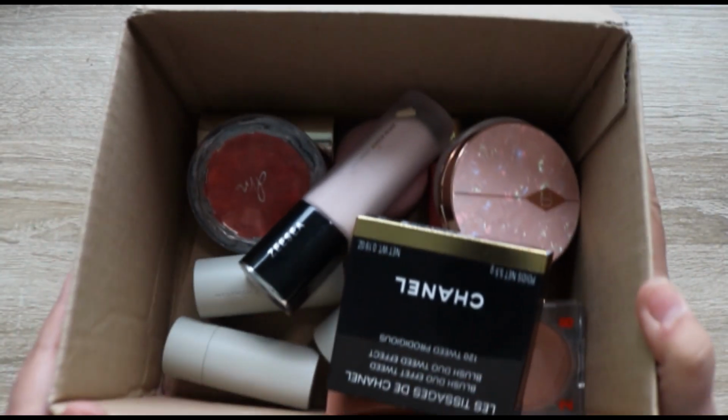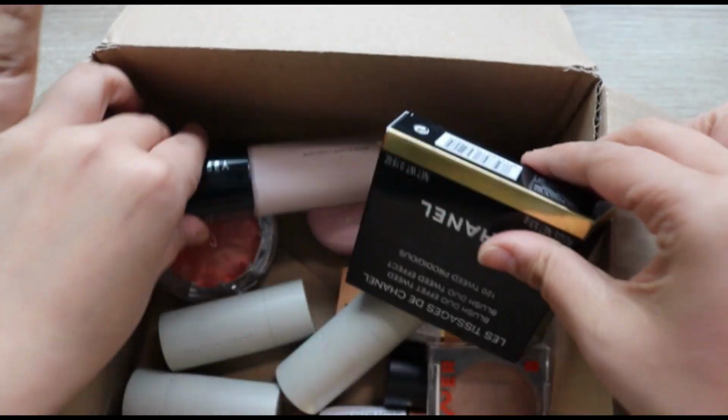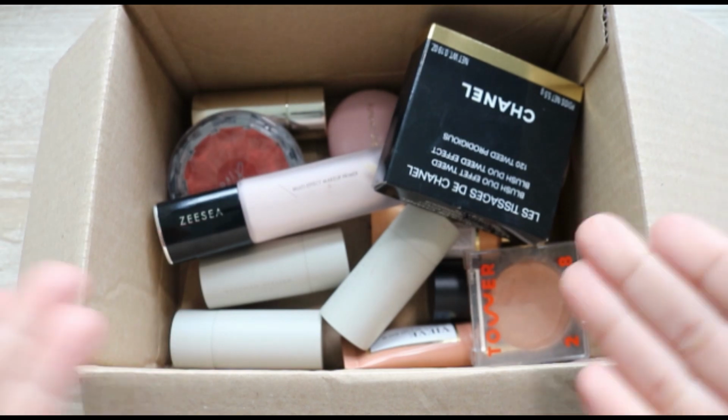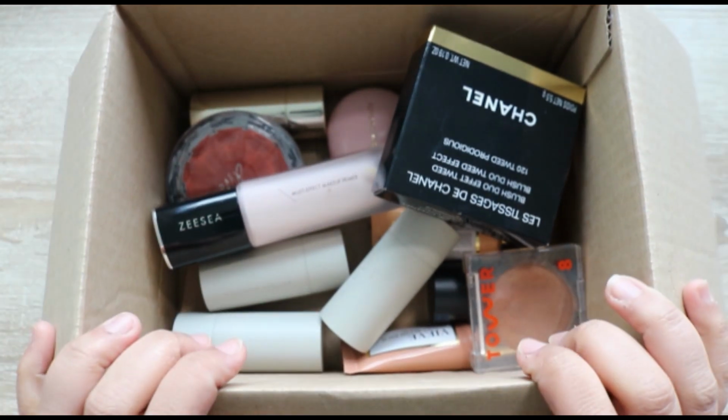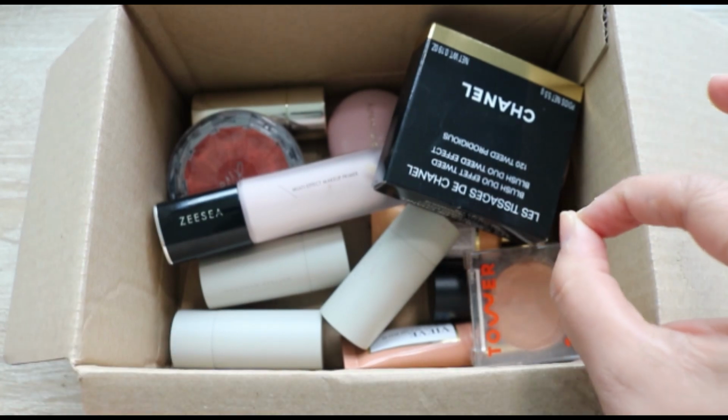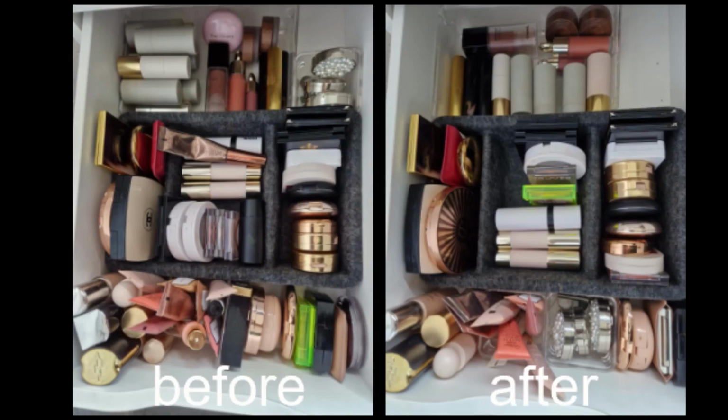This, guys, is what I'm decluttering. Blushes, highlighters, bronzers. I think that for my collection, this is a very decent declutter. Some of this I am so sad to see go. At the same time, I feel good about this declutter. Also, let me show you guys the after photo of what my collection looks like right now. So this is what my collection looks like right now. It doesn't look like much improvement, but I see it's a lot of improvement.